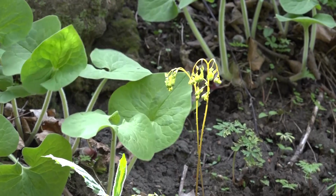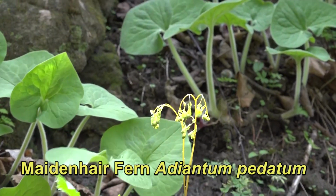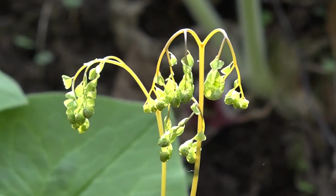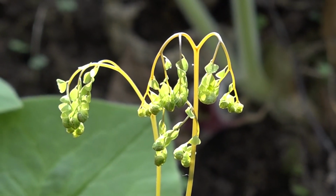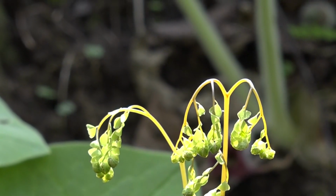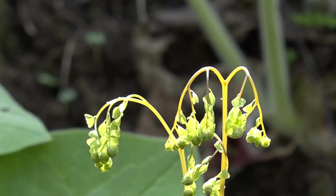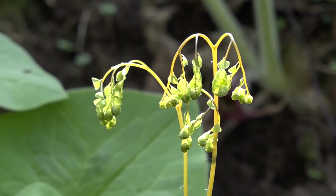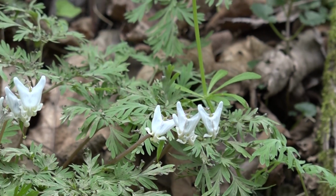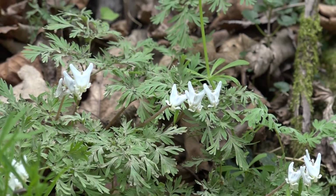That's a maidenhair fern that's just starting to unfurl the fronds there. And it's very common in these mesic situations like this. And I think it's one of the most delicate ferns in the woods. Yeah, this is getting just about as far north as you'll find it. You'll find it in Wisconsin. I think it's an endangered species in Wisconsin.